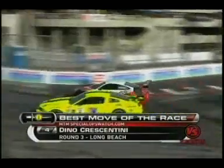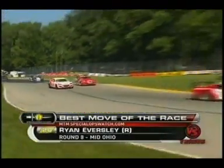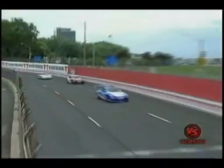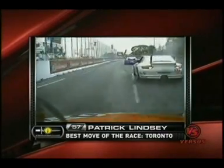Yes, contact! Dino Crescentini went straight through. Eversley throwing the car around. This is multi-class racing. Randy gets sideways. Suddenly that car just skipped out on him. Got a really great run on Dino out of turn 1 in Toronto. Carried the momentum all the way down that long back straight and closed the door on him going into the tight right-hander. And then they told me I got a watch for it.